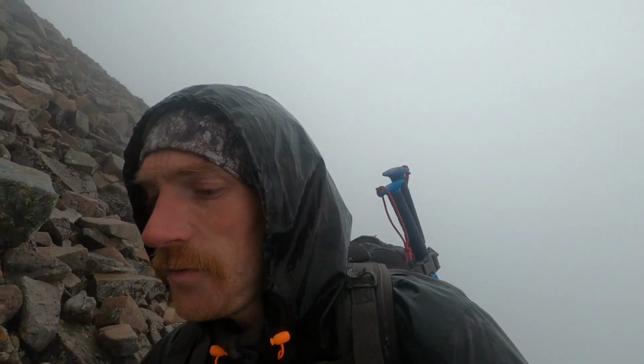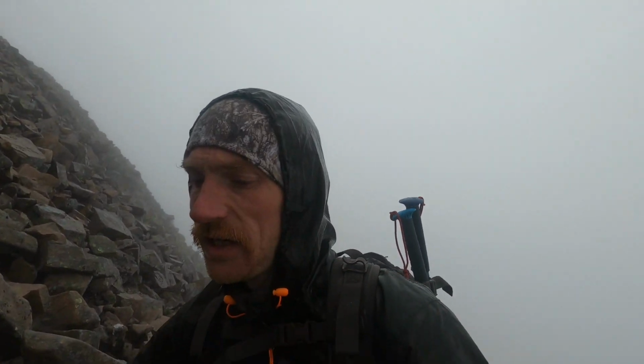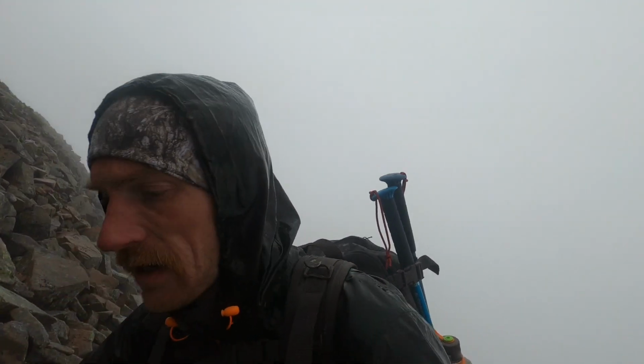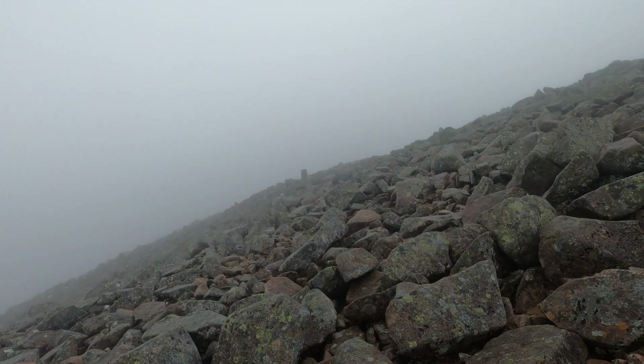The path's gone again. I assume it goes this way, so I assume it just continues. So just start making our way up these boulders in the same direction. That's an interesting looking rock. Just stood up.